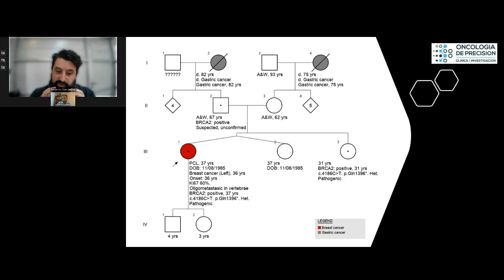So we now have a 31-year-old female with a positive BRCA2 pathogenic variant. From the parents, the mother was negative for this variant, and the father is suspected. He didn't want to do the sequencing, but he is suspected to have it, for both sisters to be the carriers, right? I mention it because, I don't know about other parts of the world, but in Chile, sometimes the males don't want to undergo this kind of testing.